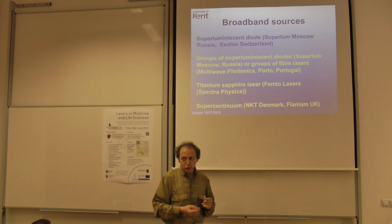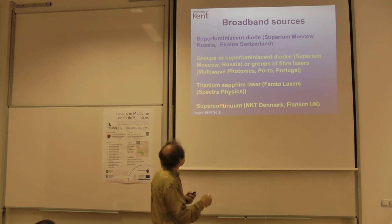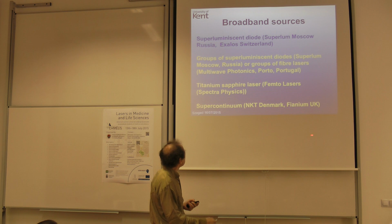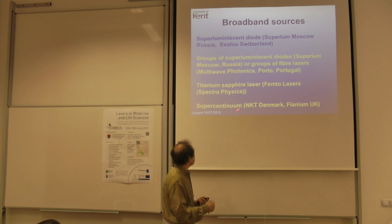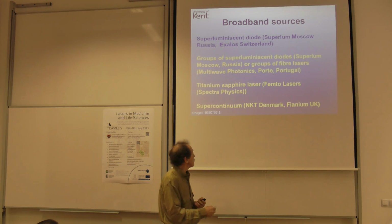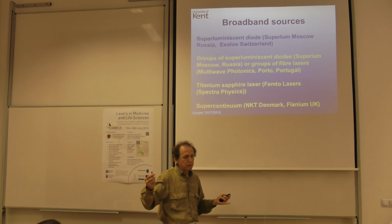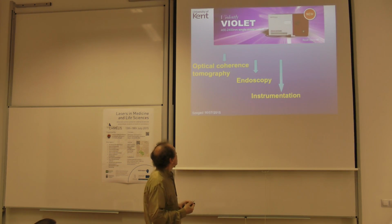A little bit about the source. The source is an essential element of any optical coherence tomograph. So if you search on Google, on web pages, if you want to buy broadband sources, you'll find these companies. You can get superluminescent diodes, groups of superluminescent diodes, tons of lasers, and the technology which offers the largest bandwidth is that of supercontinuum, as it is called. So in one fiber you can have now light from blue going over 2.4 micron in one fiber. Technology which didn't exist 10 years ago. And that is one example of the technology coming: supercontinuum sources.